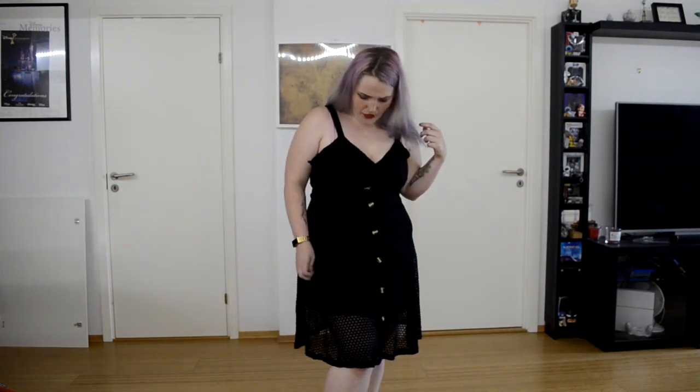But overall, this is super cute, and I will definitely be wearing this dress, although it does feel quite warm, which is kind of weird. We have another dress. I do believe this is in a size large, but I will double check that.